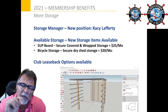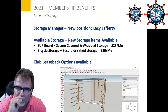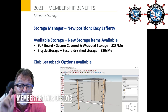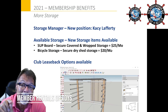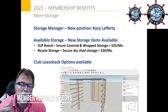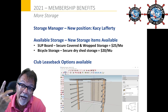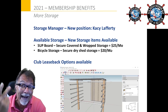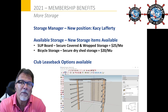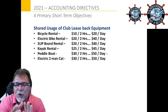So we're going to generate revenue from the storage, but we're also going to generate revenue with the lease back option. Some of you guys are members also of flying clubs. We are a 501c, and we're going to use the same model for lease back of toys. So in other words, if you want to help pay for your storage or even make a little bit more dough splitting a lease back of a bicycle or a stand-up board or a paddleboard or a kayak or whatever, that's the model. So shared usage of essentially toys.